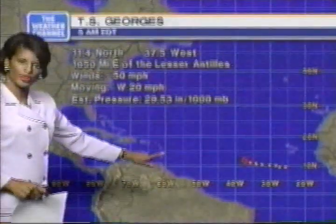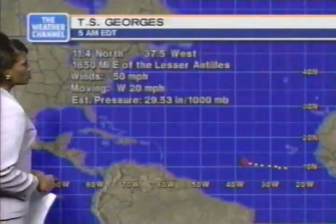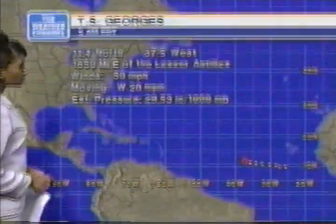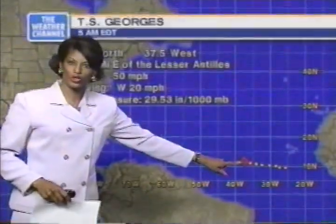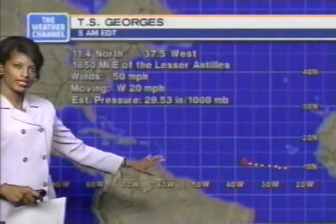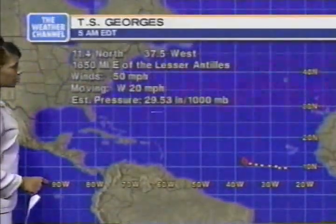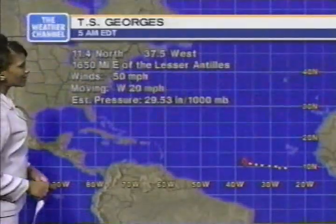Of course, this being the Lesser Antilles, the Leeward, the Windward Islands. It is moving west at 20 miles an hour, so it's moving pretty much due west. And that, of course, will take it closer toward the islands here. It has winds of 50 miles an hour, and the lowest estimated central pressure is about 1,000 millibars.